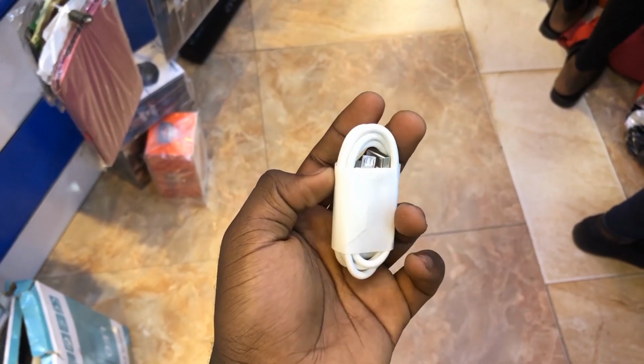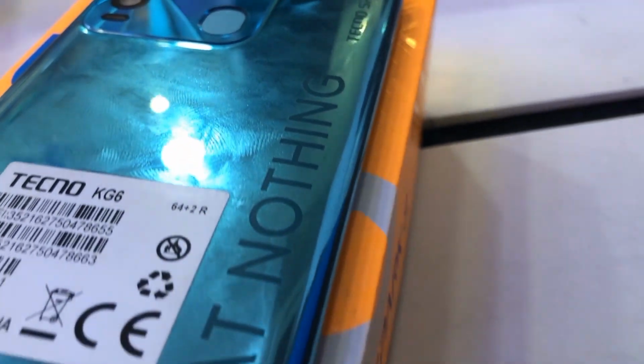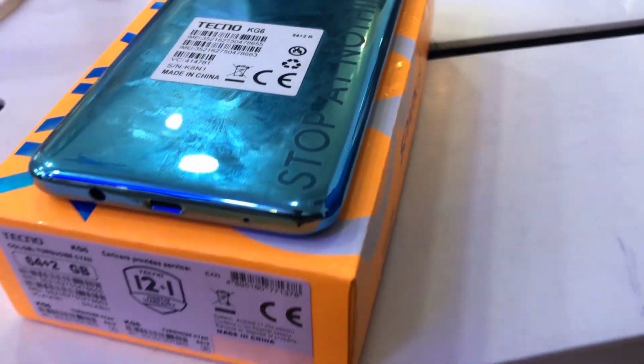As expected, we have a 10-watt power brick, which is paired alongside with a micro USB cable, which takes close to the 3-hour mark to fully charge this device from 0 to 100%.